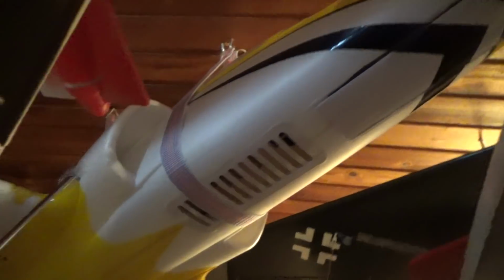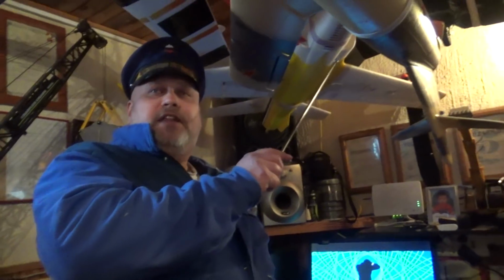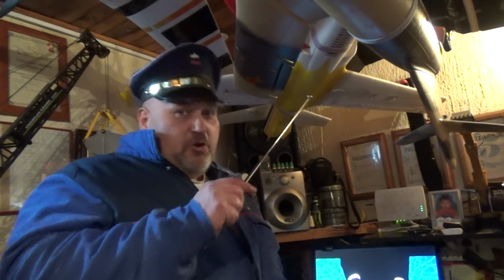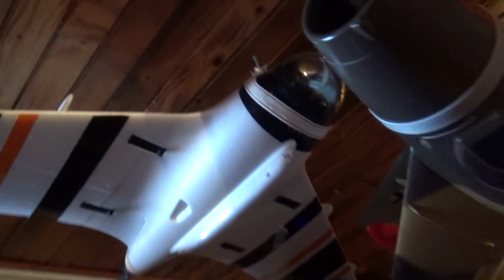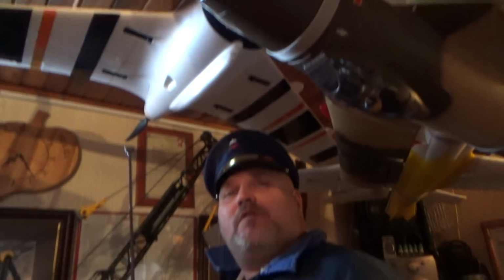Next is this beautiful Taft Hobby Viper jet, 1.5 meter wingspan with 90mm EDF jet on. Now I can tell you that this is one of the best sounding EDFs that I have by now. This plane really sounds like a real jet. Next, the Flying Wing. Go discover from Hobby King that you can't buy anymore. But maybe someday this year I will take it down and we will fly it again.